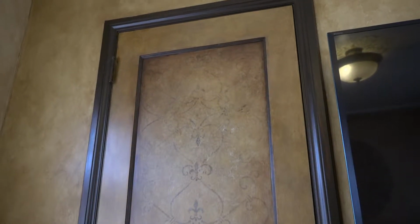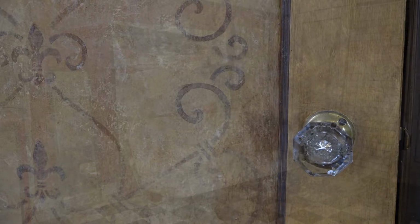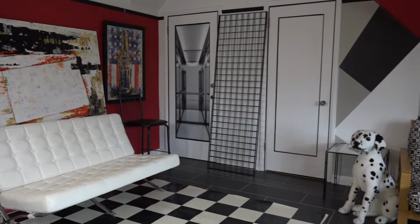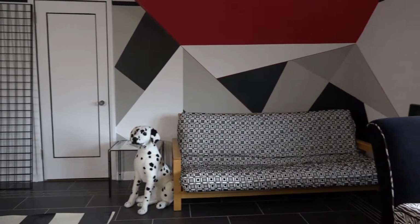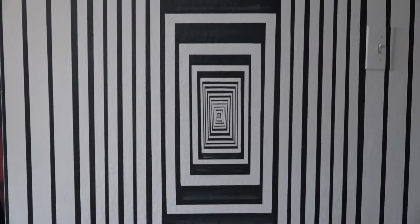So we took a stencil that was already made by a company that we liked. We put it on the door and actually painted onto the stencil, so when we pulled it back off, it left an imprint. And then we just enhanced it by going over it several times. In the geometric room, which is really cool, one of my favorites, lots of color, lots of black and white, lots of different walls. We did a lot of taping off in that room. So we used straight paint, basically, and glazes, and just taped off and went.